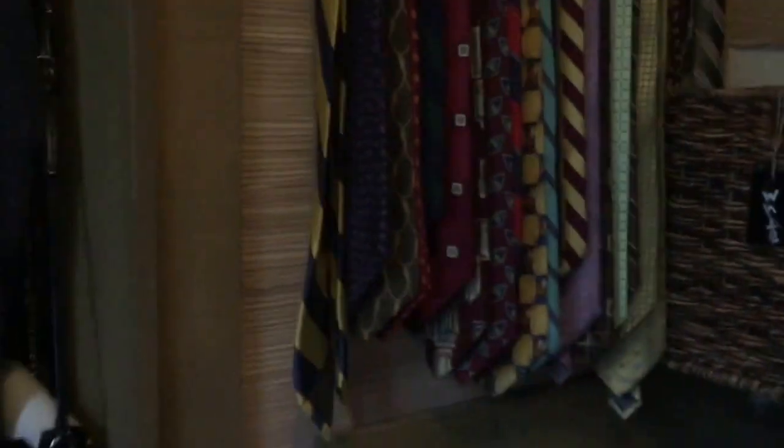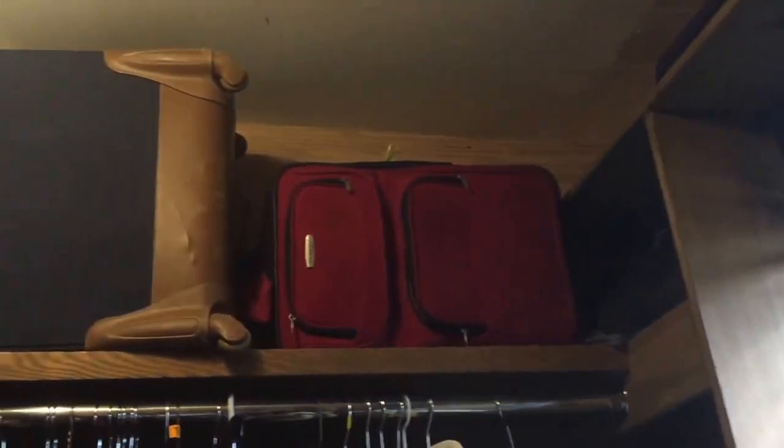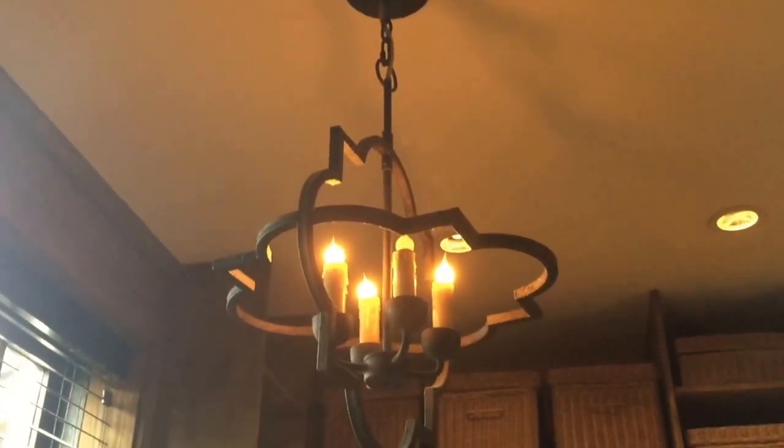And then there's a place back here for my husband's ties. And then we keep all our luggage in this area, which, boy, that needs to be gone through because we don't use 2/3 of that. My light fixture is by Gabby Home. I'll link them below.